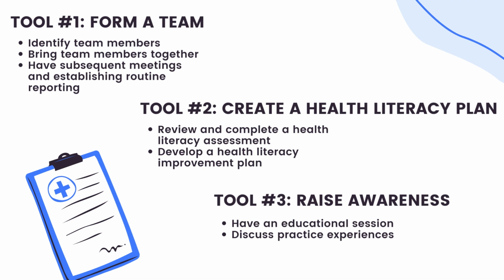You may want to pay attention to responses that were previously unknown or surprising, for these may represent opportunities for improvement. Next, you want to develop a health literacy improvement plan. Develop a clear and written action plan to ensure the health literacy team members remain on the same page throughout implementation. Tool number three is raising awareness.